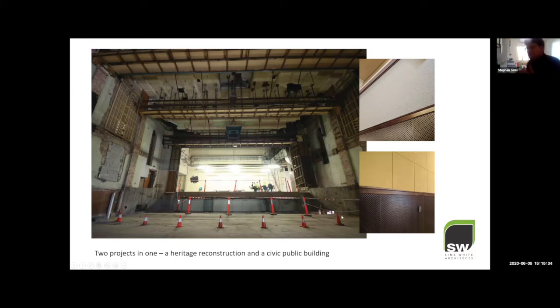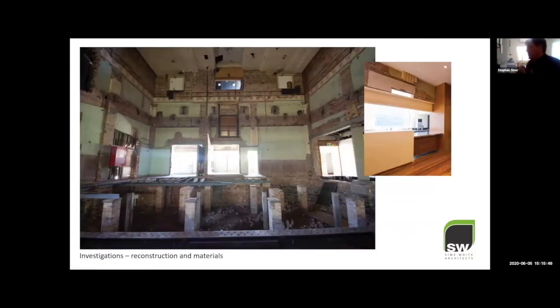And so you see in the building, all of the plywood is silky oak, and it's clear finished where we've made a new insertion, and it's this dark chocolate brown as per the original, where it's a reconstruction. So there's this sort of language through the building of leaving a trail there for those that are interested.